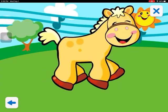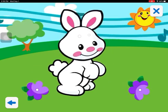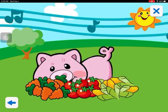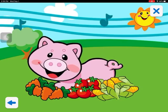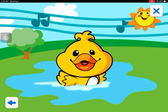Trot, trot, trot. That's how a horsey runs. Hop, hop, hop. Bunnies are so much fun. Slop, slop, slop. That's how a piggy eats. Ducky swim and waddle.